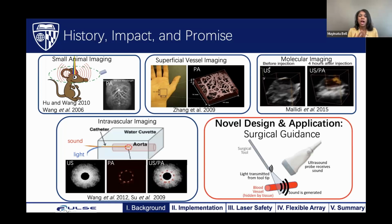Now, the novel application and design introduced by my lab over the past several years has enabled this technology to be used and shown as a potential utility and promising technique for surgical guidance. And in order to do this, we had to introduce a novel set of designs where the traditional designs have light sources that are either attached to the ultrasound probe, as shown in the bottom example, or the light source is located at a fixed distance from the receiver, as shown in the upper left example.